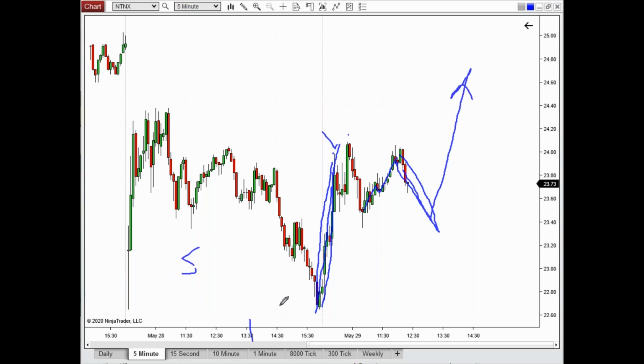And then you basically have your inverse head and shoulders there. So the problem is the way this formed over here, that when it tries to go again, it can have a stunted move and really struggle to try to get going.